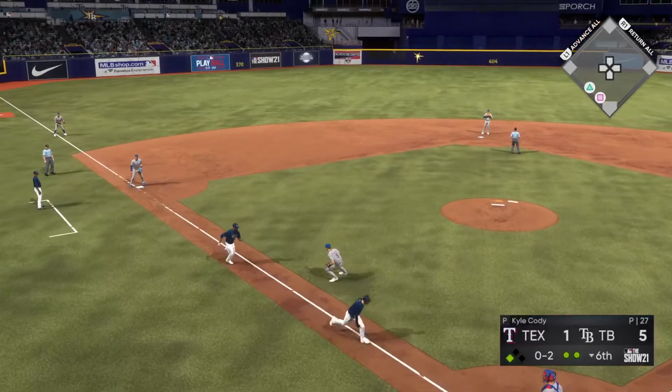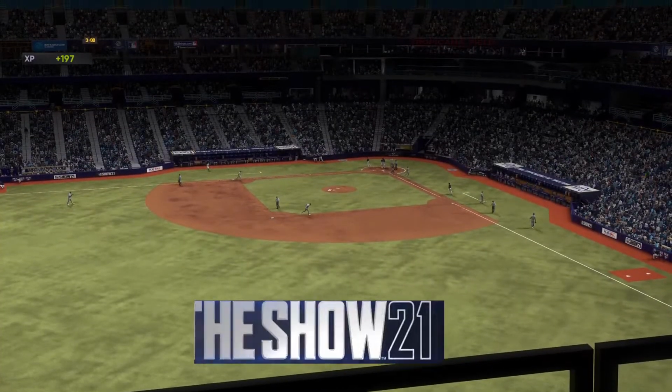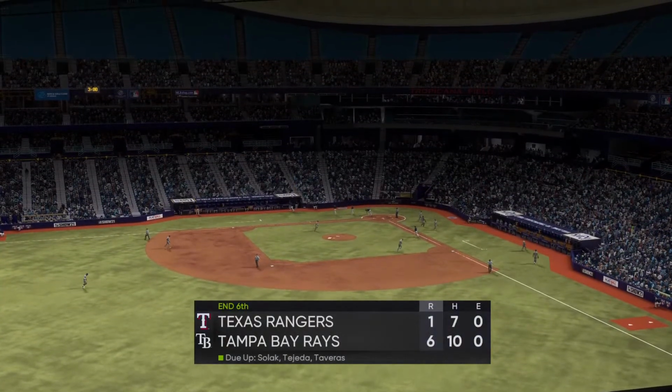Nowhere to go as he's tagged out between third and home. And they'll put the tag on him between third and home. And I don't know what he's thinking, but it's a double play, and the inning is over.